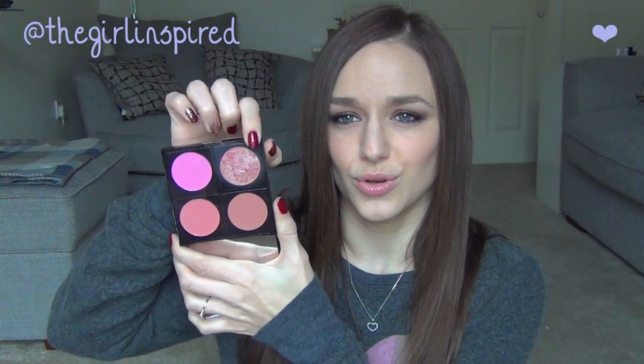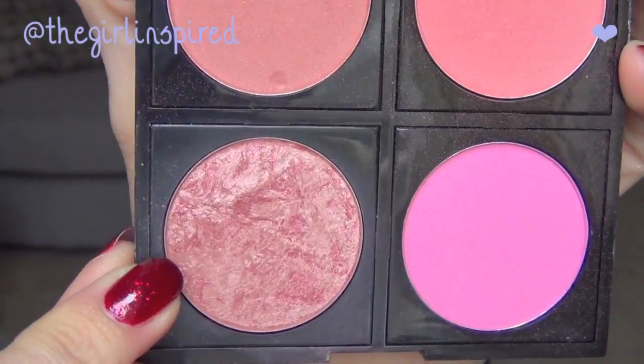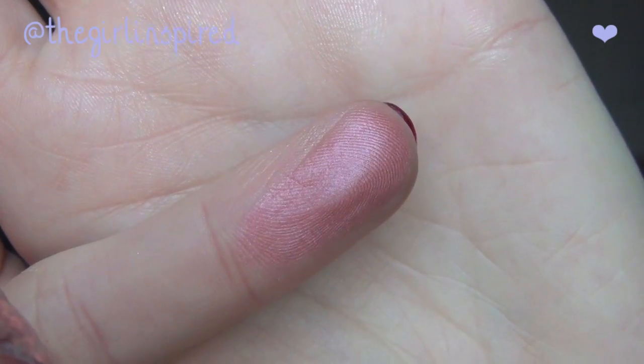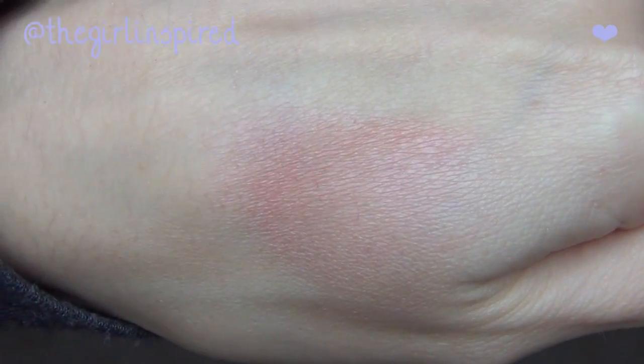My next favourite is one that I think was in my last favourites as well, and possibly even the one before that, I can't remember, but it's the Fashionista blush in New York, which is this one here. This is honestly what I reach for most days. Probably 6 days out of the week I will reach for this blush.